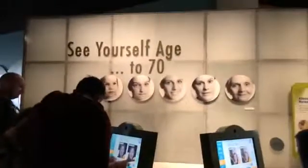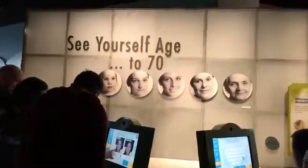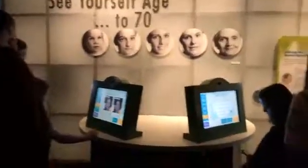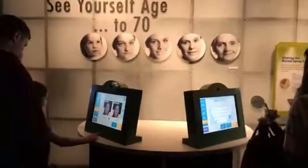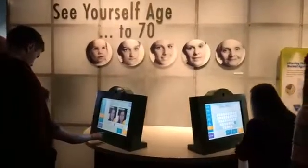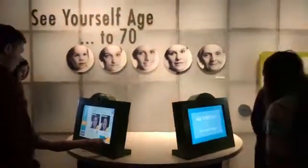This part here is the most popular exhibit here. It ages you, so it takes a picture of you, and then it shows you what you'll look like possibly in, you know, many, many years.